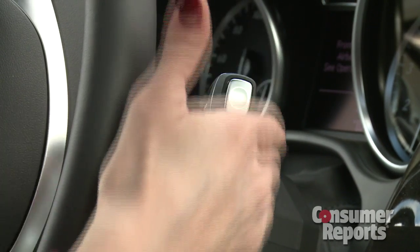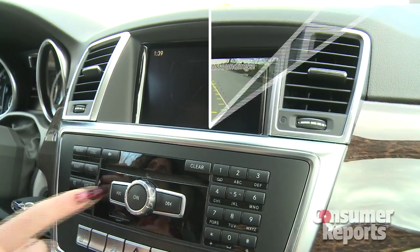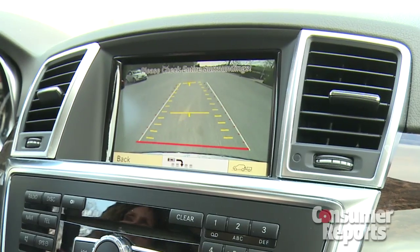The backup camera has a pretty big flaw. If you shift into reverse and the radio is turned off, no image appears for the camera. The radio needs to be on in order to see what's behind you. That's kind of stupid.